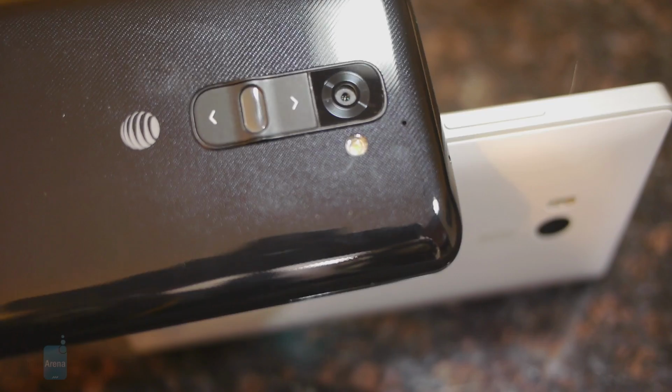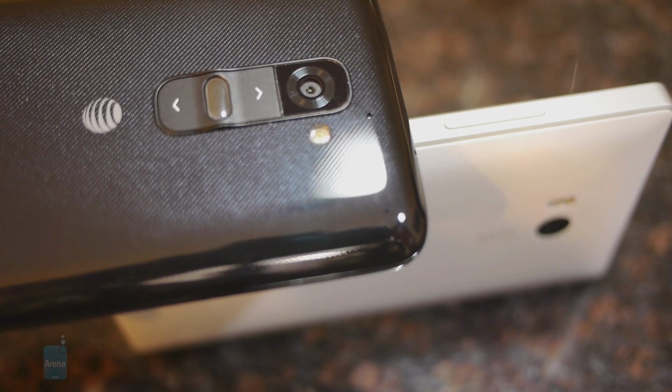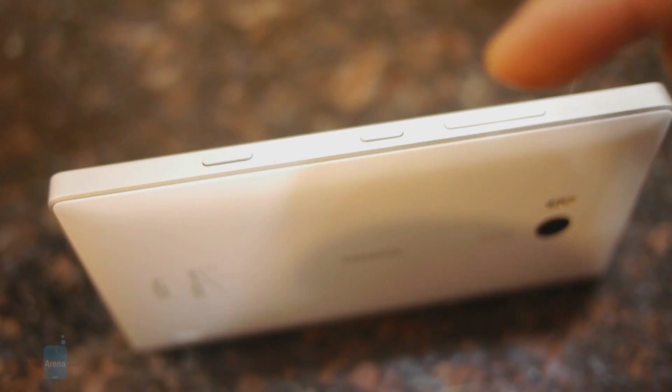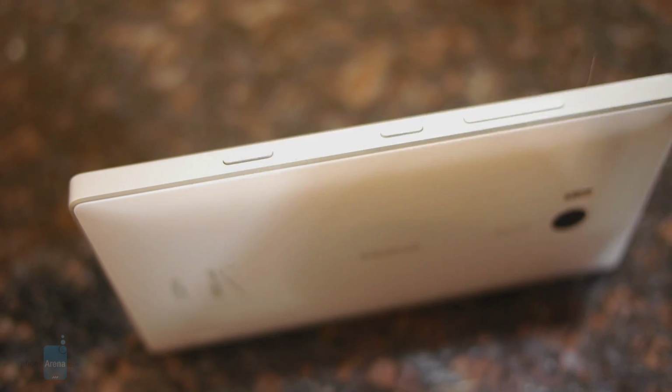By now we're familiar with the unusual placement of the LG G2's power and volume controls in the rear, so for anyone new, it might come off a little bit foreign, but after a while it becomes natural. But with the Lumia Icon, the set of buttons are in familiar places on the right edge, and it's also nice that you have a dedicated shutter key.